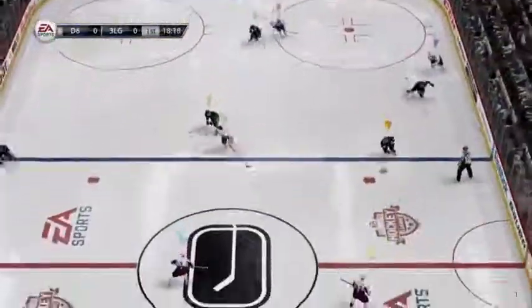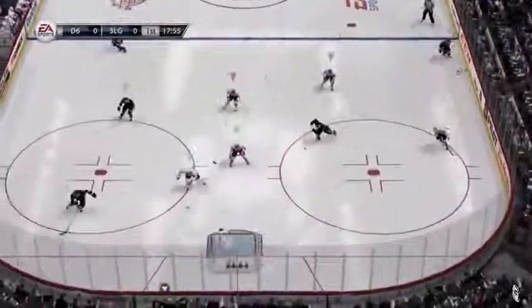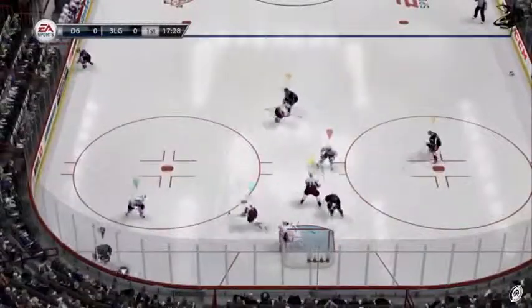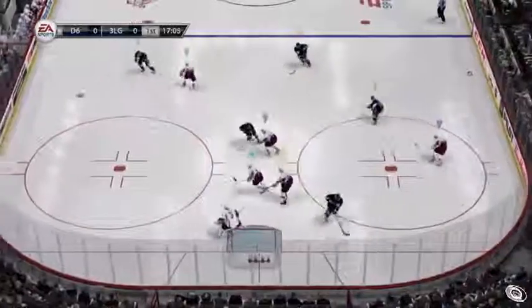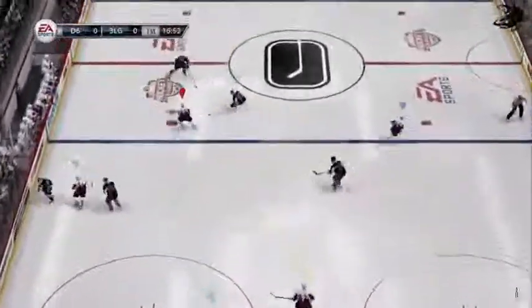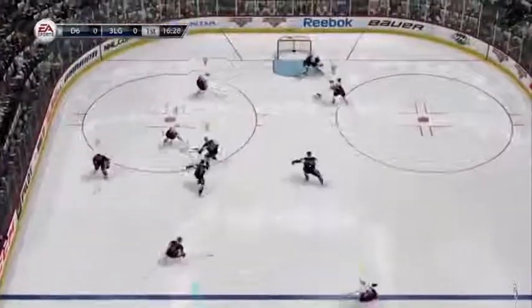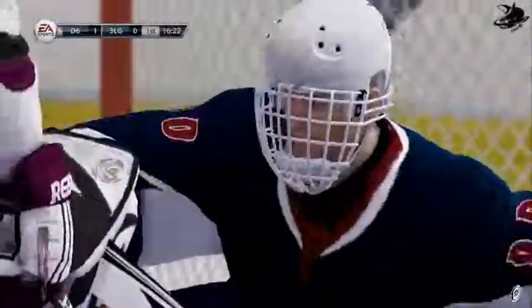Kopitar to Rabbit. He'll bring this one on the stick up off the wall. Gains control. Alexander to Black. 2-on-2 the other way. Nice drop pass to Alexander. And he scores!